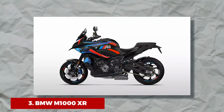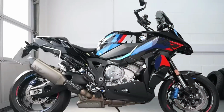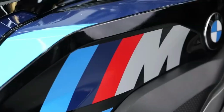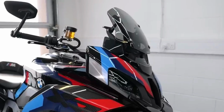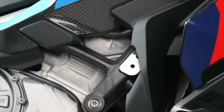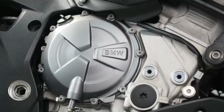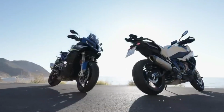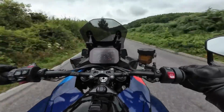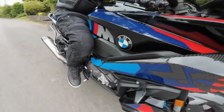Making a glorious reprisal for number 3 is the BMW M1000XR. Now, this is not just another sport touring bike, it's a speed demon dressed in touring gear. Powered by a 999cc inline-4 engine, this beast cranks out a staggering 201 horsepower and 83 pound-feet of torque. This motorcycle is capable of hitting speeds north of 170 miles per hour. This isn't just a bike for the track, it's a bike for the road.